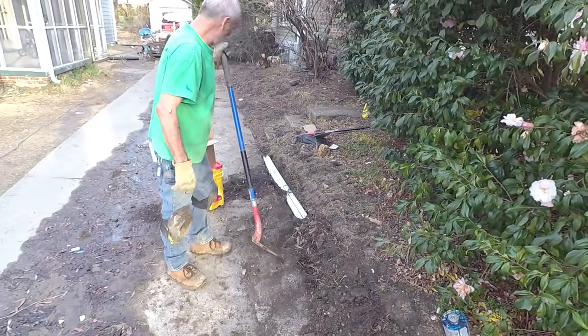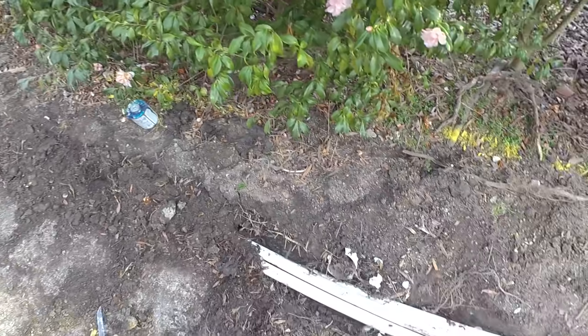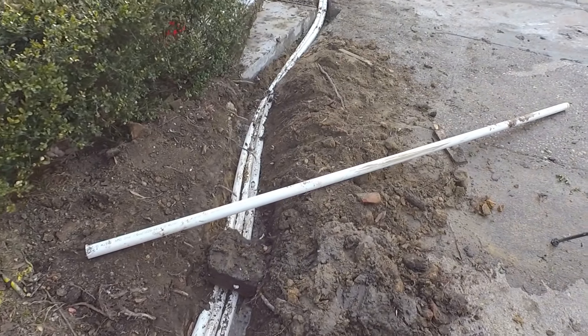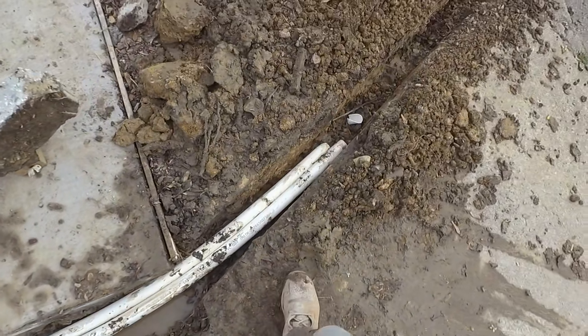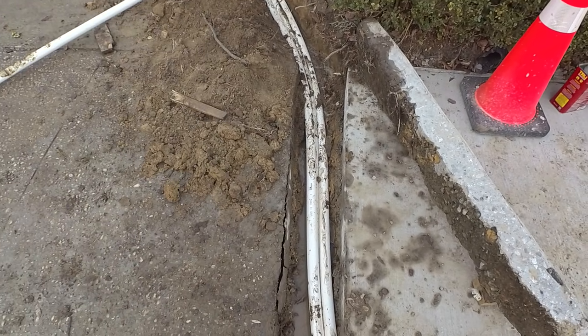All right, we're pretty much almost there with our three pressure lines. So this is why we use pressure PVC. This is really strong stuff. And so you can bend it like this across here. And we're gonna try to get our piece of concrete set back in place right there.